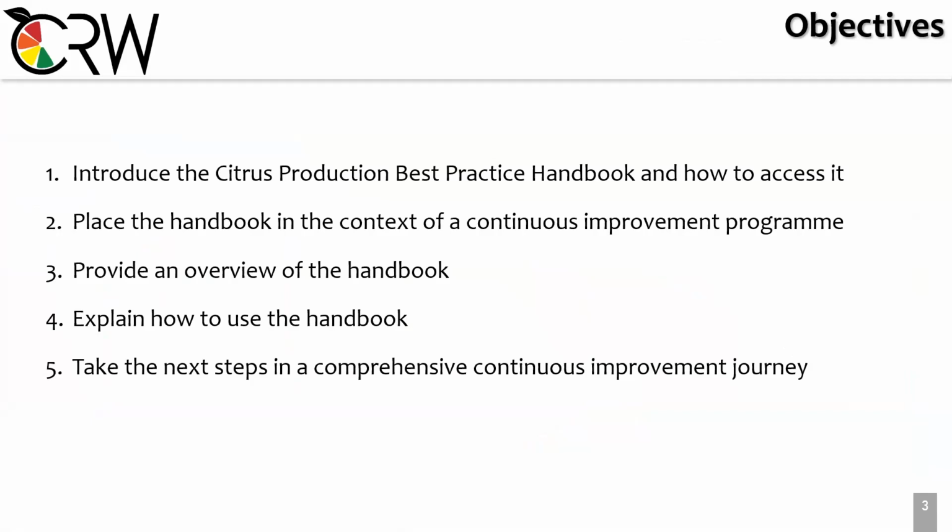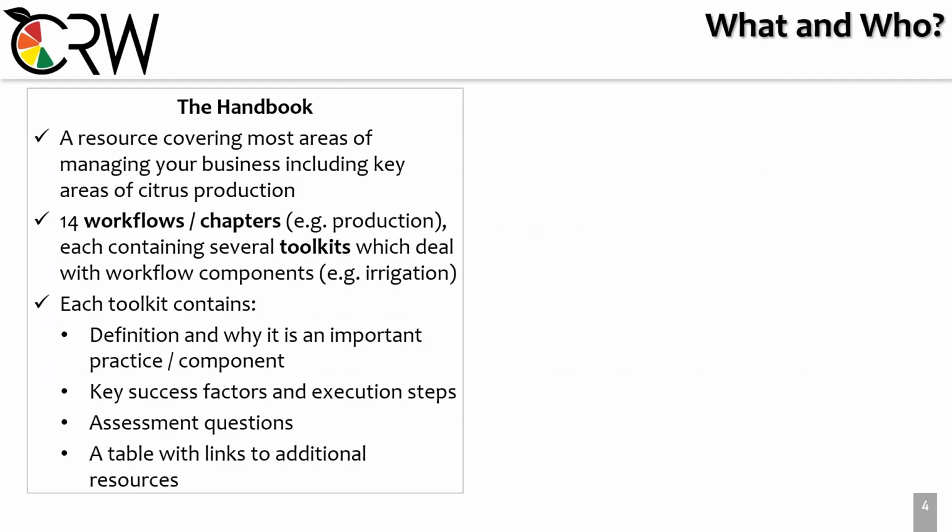I will also place the handbook in the context of a continuous improvement program and provide an overview of the handbook, explain how to use it, and then briefly talk about some of the next steps we could take in a comprehensive continuous improvement journey. In short, the handbook is a resource covering most areas of managing your business, including key areas of citrus production.